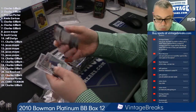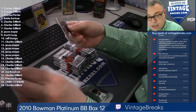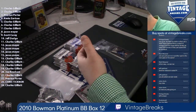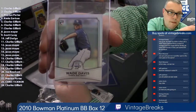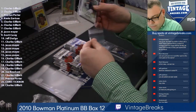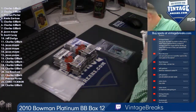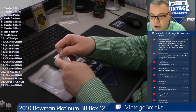Ackley, Fontana, Euclidus, Wade Davis, Refractor, Wilson Ramos. I mean, Wade Davis, good pitcher, right? Good closer. Okay, here's spot three. Preston Porter. Good luck, Preston.